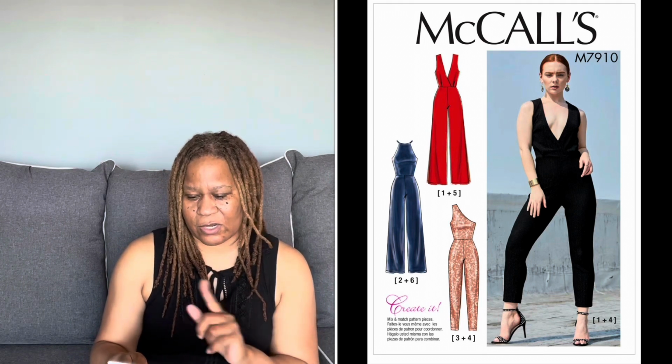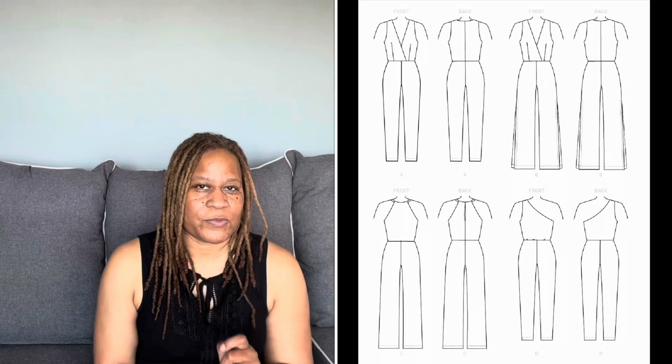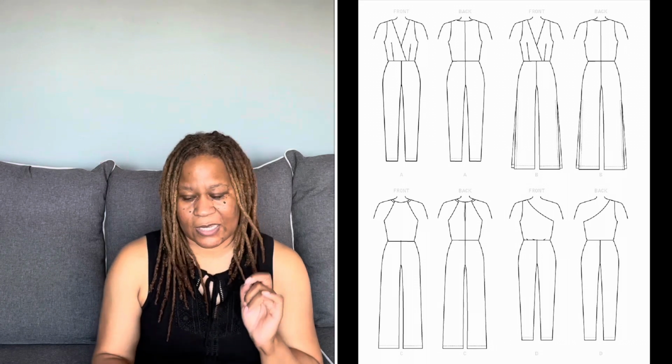Now, I already have this pattern, and I made it last year. I made it as a collaboration and also for the Sew Rump Jump Play challenge. However, I have some inspiration to make this again. I think I did cut that pattern, so I wanted to get it again just to have a complete pattern.